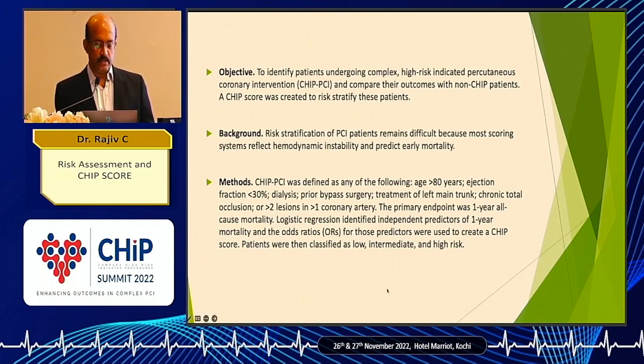In the methods, CHIP PCI was defined as any of the following: age more than 80 years, EF less than 30%, dialysis, prior bypass surgery, treatment of left main, chronic total occlusions, more than 2 lesions in more than 1 coronary artery. The primary endpoint was 1-year all-cause mortality. Logistic regression identified independent predictors of 1-year mortality, and the odds ratios for those predictors were used to create a CHIP score. Then they classified patients into low-risk, intermediate, and high-risk groups.